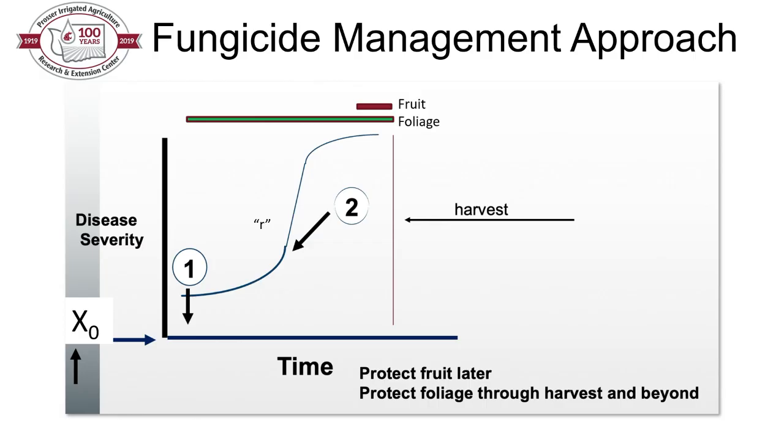So when we're applying fungicides, and we apply fungicides until we're blue in the face for cherry mildew, what we're trying to do is to reduce the rate of disease increase. And if you look at the graph here, there's some bars at the top, and the foliage bar is when the foliage can become infected relative to harvest, and the foliage is susceptible all the way up to that time. The red bar is the period of fruit susceptibility. And this is the last 2 weeks before harvest. It's right before harvest when they're susceptible.